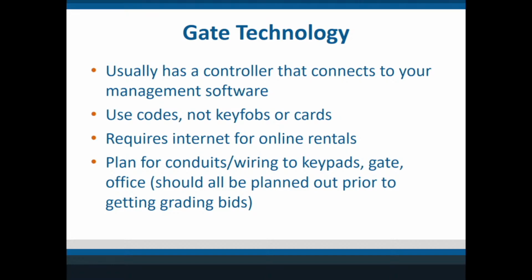Your gate and your software are going to require a good, reliable internet connection at the storage facility. In a lot of remote areas, that's a big problem. It is. Where my property is, there was no wired internet. The local cable company wanted $40,000 to get a cable line out to my property. So I have a cellular modem, which is kind of sketchy. It works, but not well.